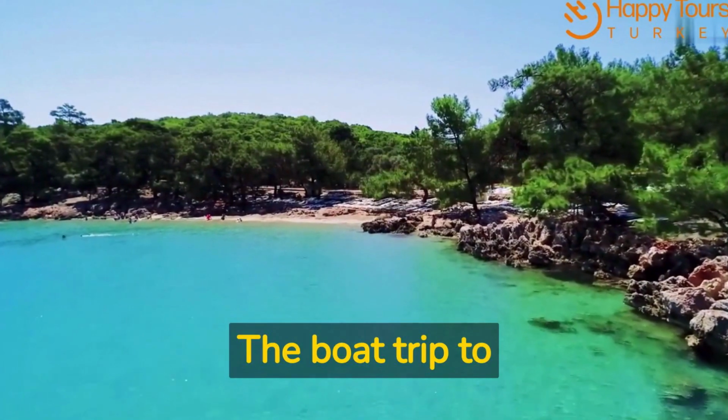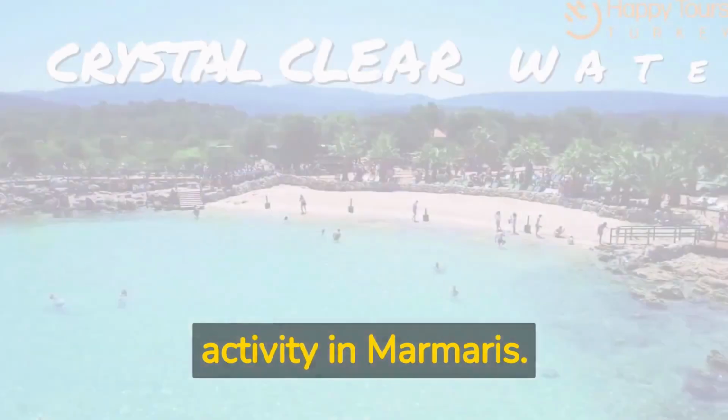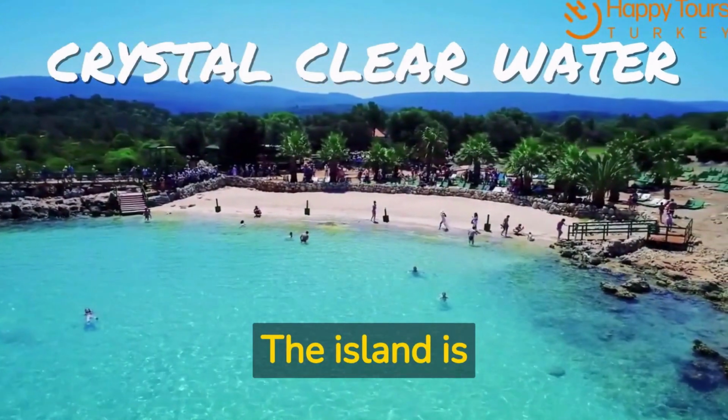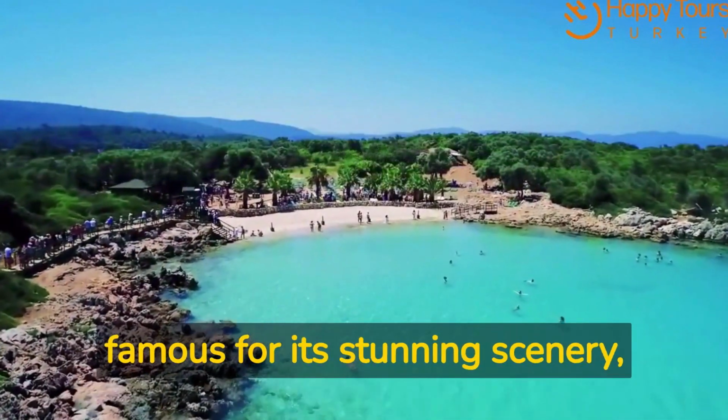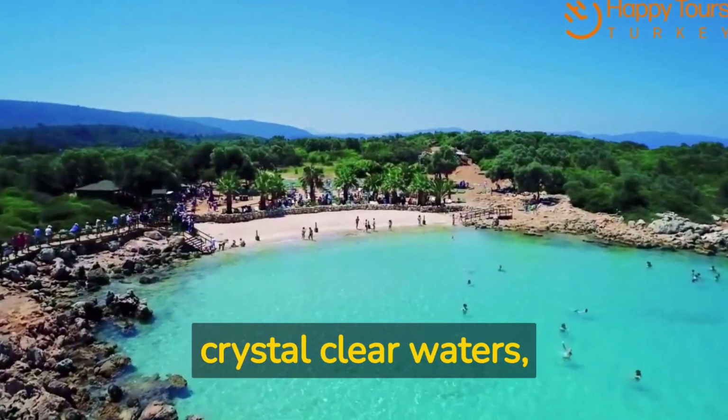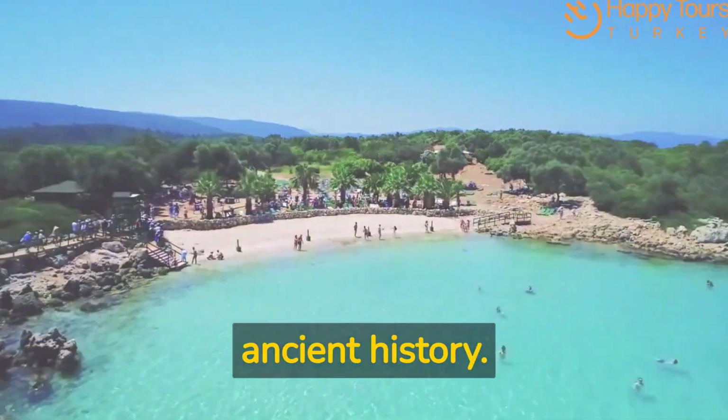The boat trip to Cleopatra Island is a must-do activity in Marmaris. The island is located about 20 kilometers from Marmaris and is famous for its stunning scenery, crystal clear waters, and of course, its ancient history.